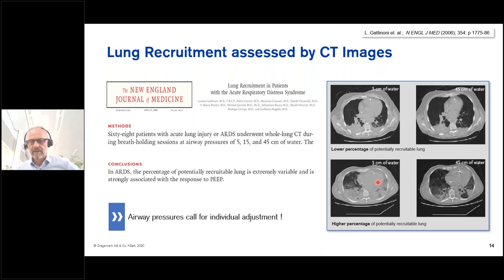So in those patients, he found a higher percentage of potentially recruitable lung. And he also stated that the percentage of potentially recruitable lung is extremely variable, and it's also strongly associated with the response to PEEP. So what we can already take from this statement on the variability is that airway pressure settings call for individual adjustment.